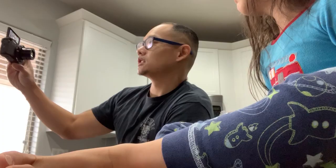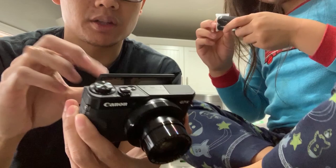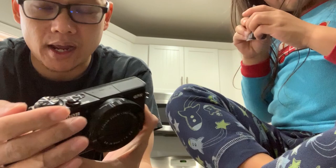I'm not sure how long the battery has been charged for. So what I'm gonna do is turn it off and charge the battery. I have another spare battery, and we're gonna start using this today.